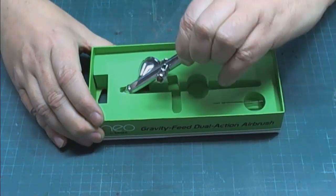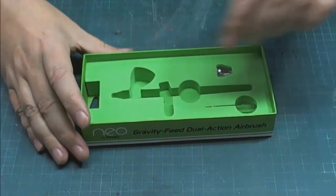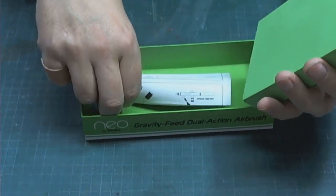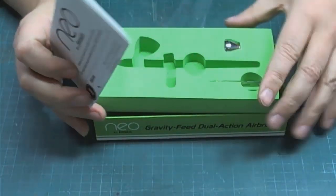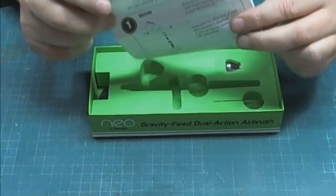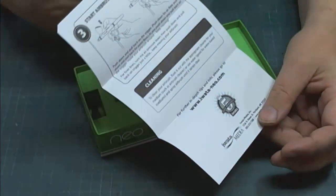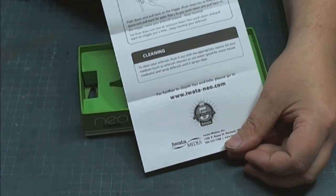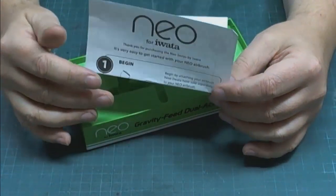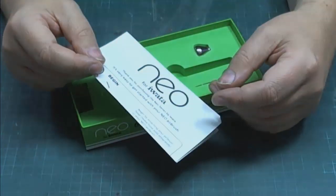The airbrush itself is an all metal construction, and we're going to get to that and see what else is underneath, see if we've got any literature. There we go. We have the instructions for the airbrush underneath. This tells you how to begin with your airbrush, how to use the paints. It also comes with a 5-year warranty, and there's also information on how to contact Iwata, and you can go from there if you've got any problems with your product.